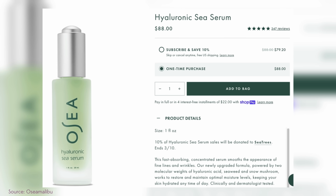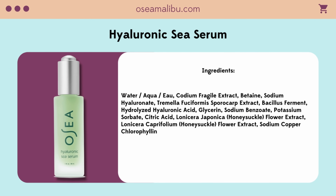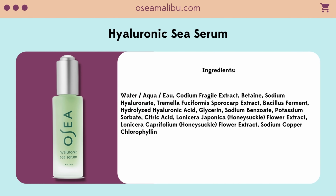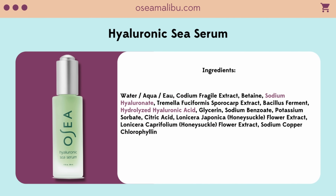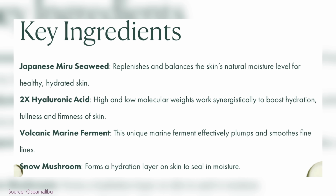It's a Hyaluronic Sea Serum that comes from the coast of California, and this is $88, so it's not cheap. But compared to La Mer, it is much cheaper. And when you look at the ingredients, yes, this is a hyaluronic acid sea serum, but it has a lot of those other ingredients that are really nourishing to skin as well. This is from Osea, and it has 2 different forms of hyaluronic acid at 2 different molecular weights, but it's also got seaweed in it from the California coastline as well as snow mushroom.